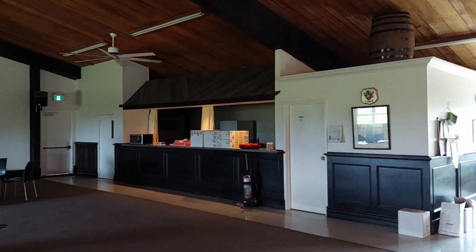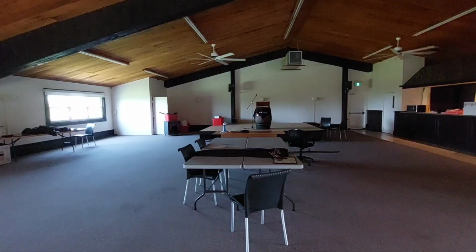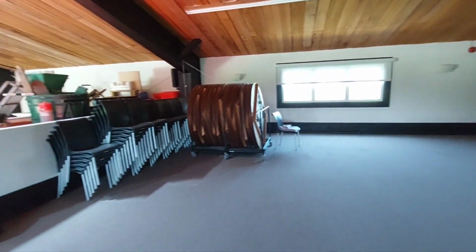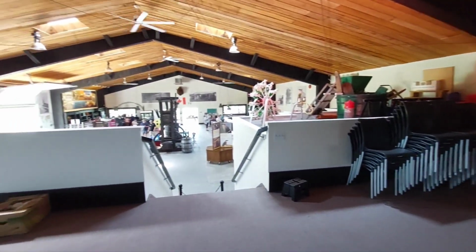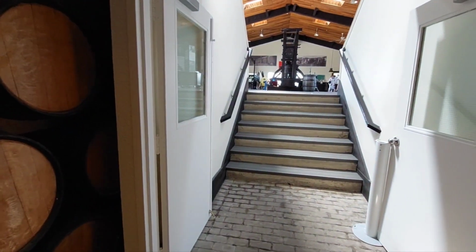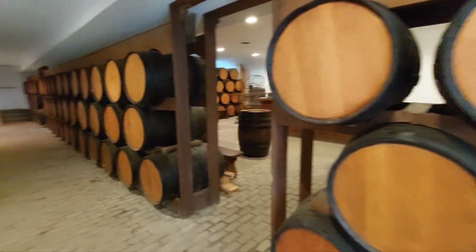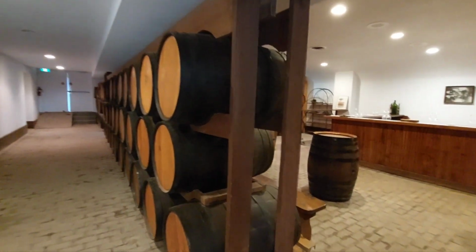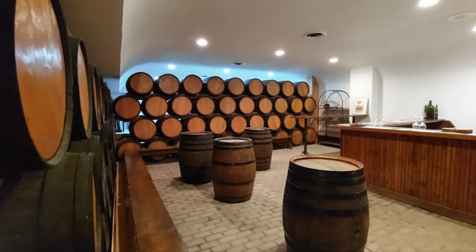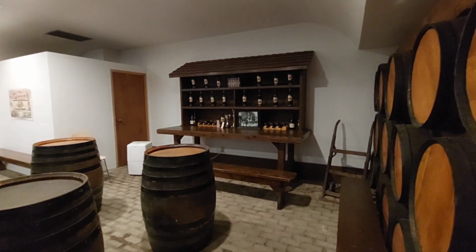Up a few stairs inside the Pelee Island Winery, you can see they've got a bar and a stage. Have it set up to host functions here. Down a few steps from the entry to the winery is a collection of barrels. Tasting room number 1 is written on this room. They keep it nice and cool down here, creating a very nice atmosphere.